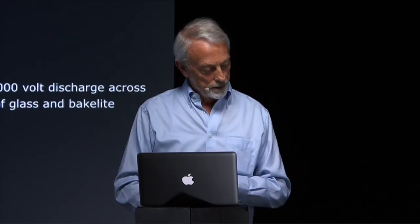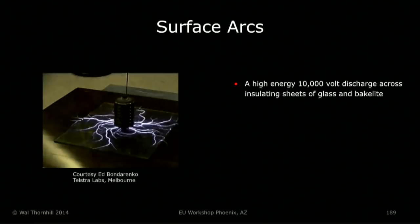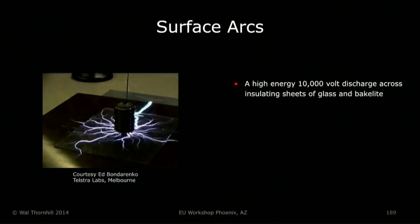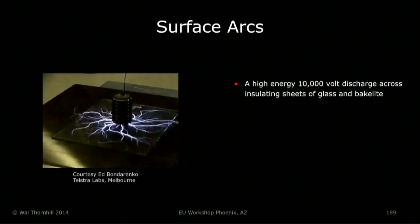Surface arcs. Here we go. This is a 10,000 volt high energy electrical discharge that I performed with some colleagues in 1998 in Melbourne. It's across insulating sheets of glass and bakelite. The energy of the discharge was such that it actually burnt a hole through a thick sheet of glass. When a strong arc is established, the discharge channel is extremely sinuous, as you'll see at a couple of instants just then. And that's the form of the sinuous rill. It's also the form of many of the scars you'll see on Mars and Venus and so on.